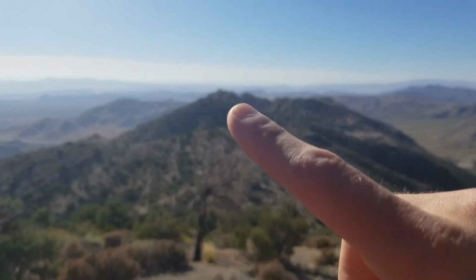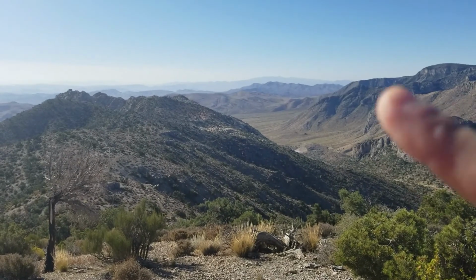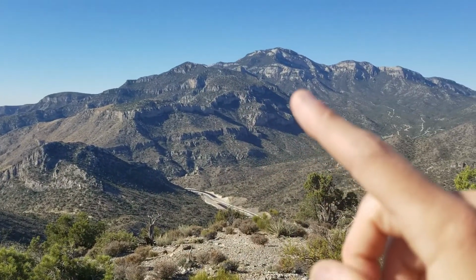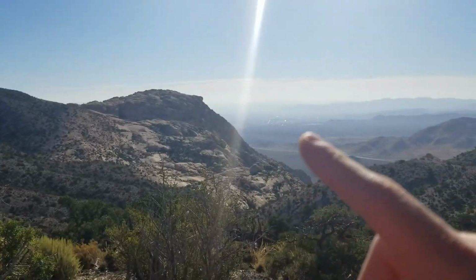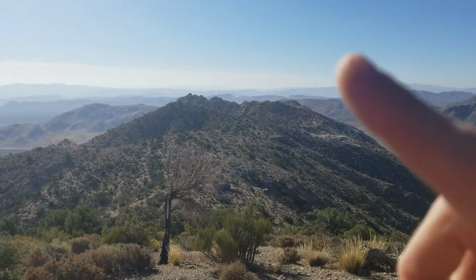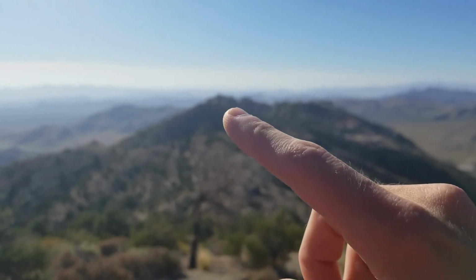Looking straight ahead is Hollow Rock Peak, which is where I'm heading. I've previously gone over here to South Peak. Over here is Potosi Mountain. I believe that's how it's pronounced. And over here is Windy Peak, which I'll hike another day, and behind that is Las Vegas. So let's proceed to that little tiny rock, at least from here, it looks tiny, which is Hollow Rock Peak.